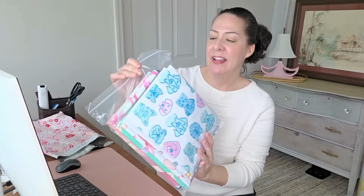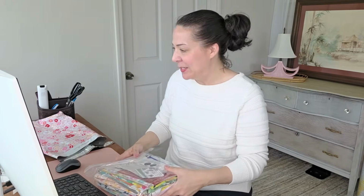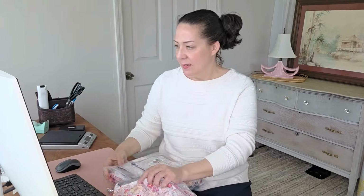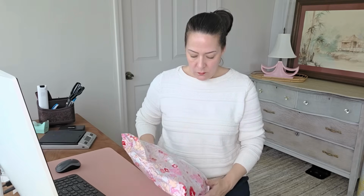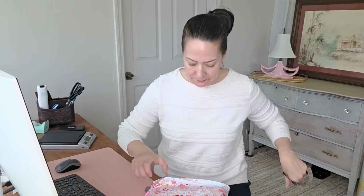Okay, next package is just poly mailers, $31, and this is headed to Barbara. Hi, Barb. And these were 140 poly mailers, all different, and then a few extra little goodies. And this is going to Ohio. So there's 100. Oh, this bag ripped. Who made you? You pack and ship. This is a heavy package, and I would have put some tape over it, but we do have a little tear here.